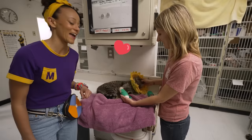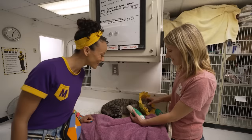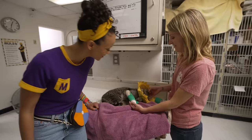Aww. And why is she wearing a big yellow flower? She looks super cute, and yellow is one of my favorite colors. So that's an e-collar, and it keeps her from taking her bandage off. Oh, that's so smart and super cute. Are there other cats that we can see? There are. Oh, let's go see some more cats. Feel better.